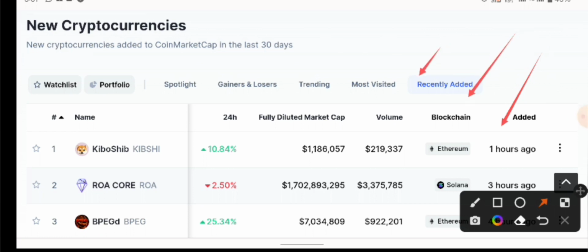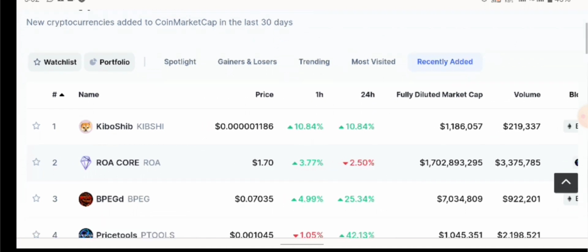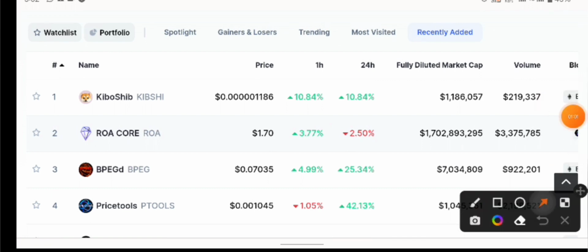You can track what the volume is, which is very massive, and that is why this coin is blowing to the upside 10% in the last 1 hour. You can see that crystal clear. You can use it to track the FDV. Don't ever forget that. So it's very important. And even the price also, you can see the price being traded there.